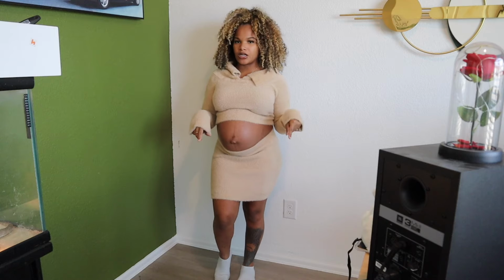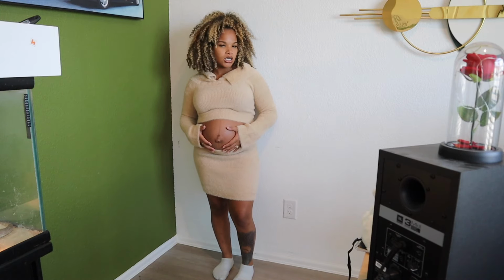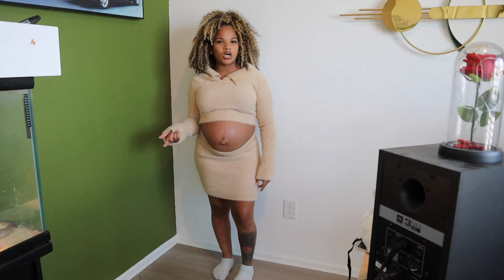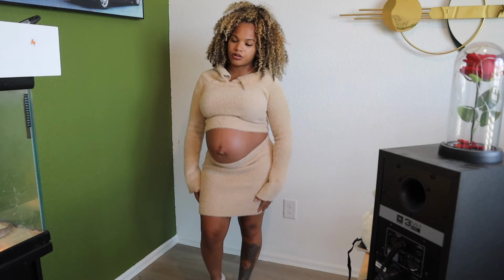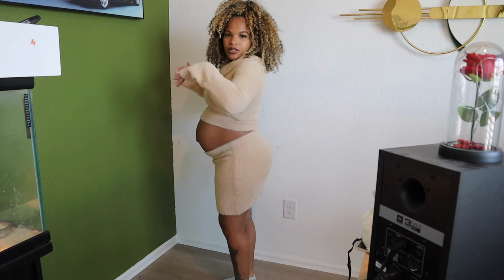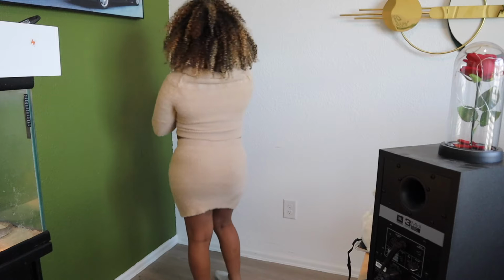I feel like I would like it better without the pregnancy belly. Like, that might sound bad, but no, if you think I'm over here trying to sound bad, then you sound bad for thinking I sound bad. Like, don't do that. Y'all know exactly what I mean. But yeah, this is cute. Like, this is so soft.